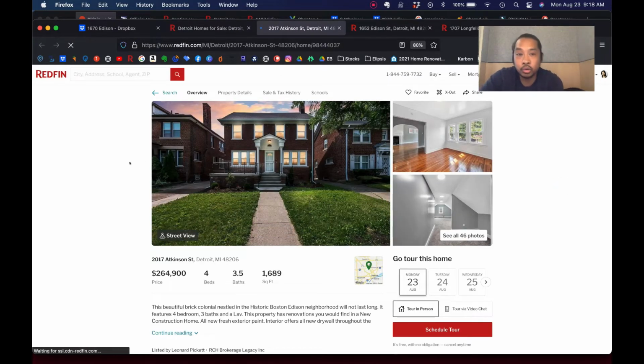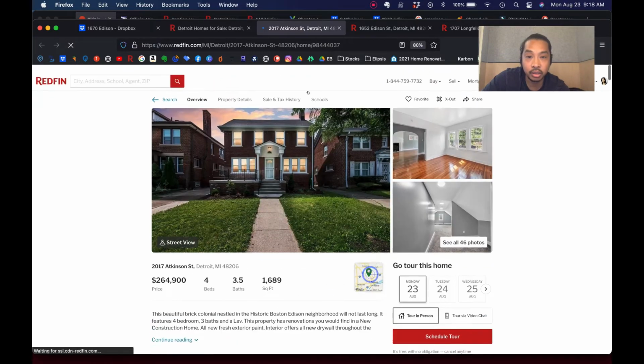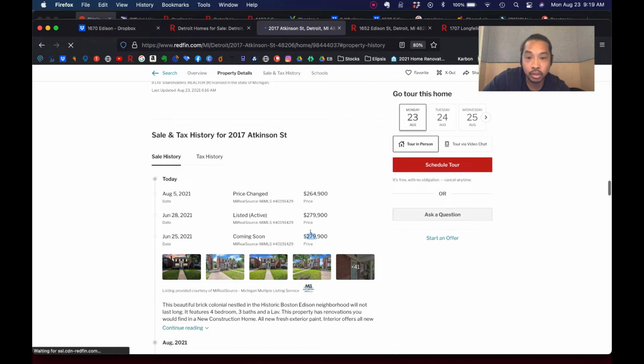So we're just randomly picking houses. This is a nice looking house. 7 Atkinson. That's a nice looking house. 59 days on market. Let's see if they dropped the price at all from 264. So from 279 they dropped it. Wow, like 15 grand.